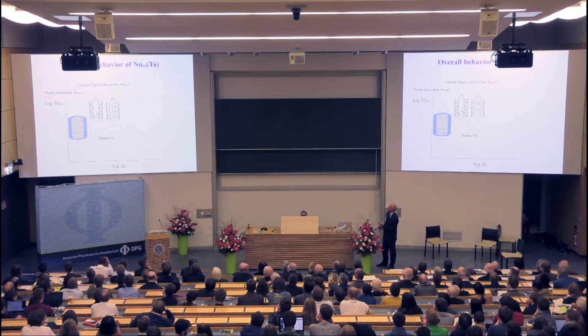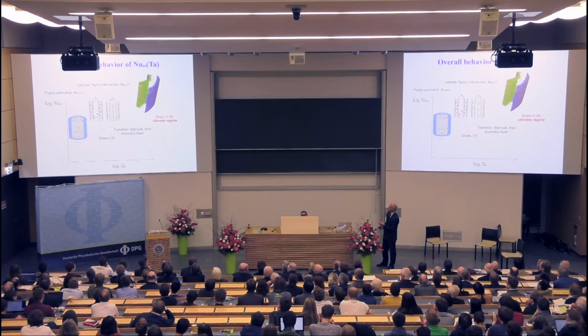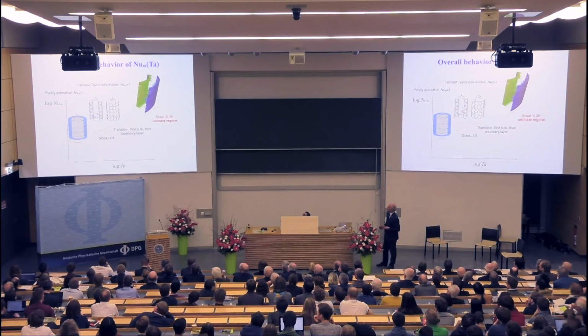Well, the overall behavior you see here is Nusselt versus Taylor. First, you have azimuthal rolls. Then you get Taylor rolls, and then you get this transition to the ultimate regime where the slope is 0.38.